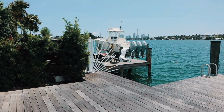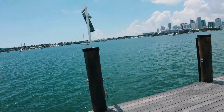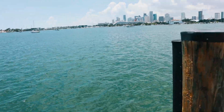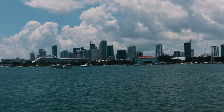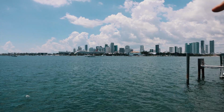As I told you, this is an open bay view. You don't have another island immediately in front of you. When you go to the inside part of the Venetian island, you have the other island there looking at you. Right here, you don't have neighbors. You have downtown on that side, and that's why I love the Venetian island.